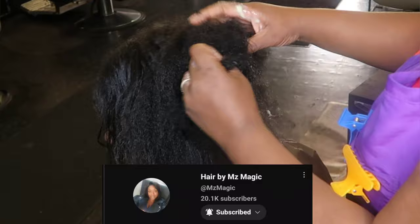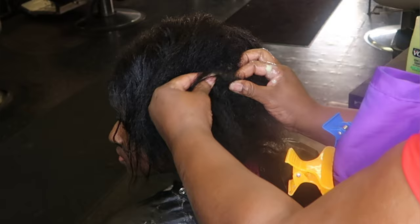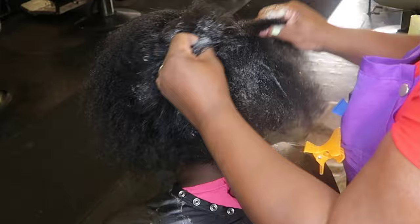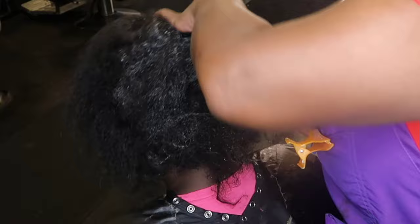All right, so first thing being said, there is absolutely no judgment to parents, caregivers, or anything when my clients come in and I see that their hair has not been taken care of. There's always an underlying issue of why a parent cannot take care of a child's hair. This is not the first matted client that I have done, and she's not the first autistic child that I've done. I have at least four autistic children that I do, and I've done several.